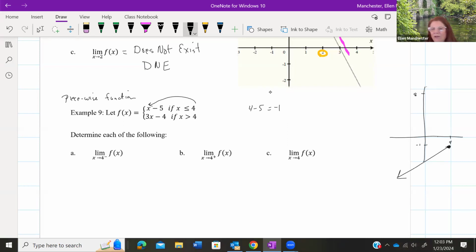Okay, so all the values less than 4, less than or equal to 4. And then for this one, at 4, it's a +8, but it's an open circle because there's no equal sign, and it goes something like that. Okay, so there's what we're looking at graphically.